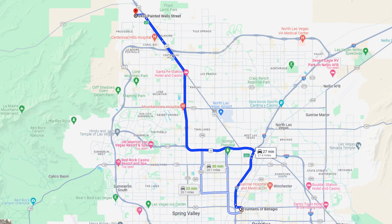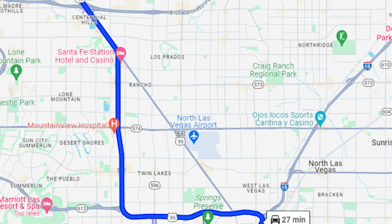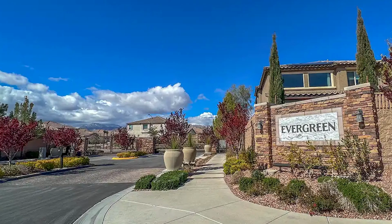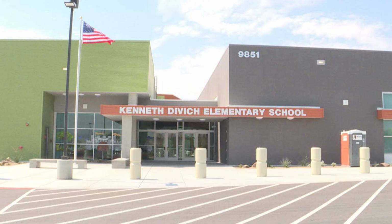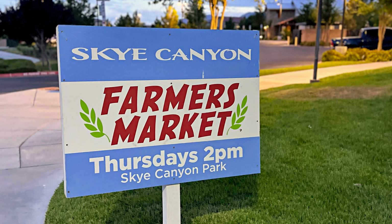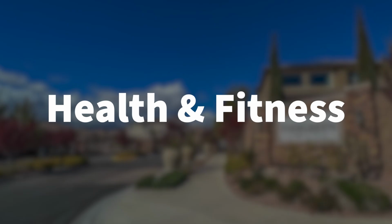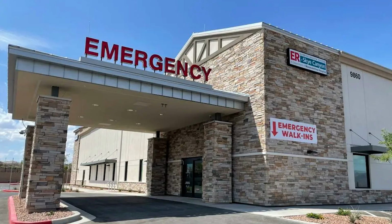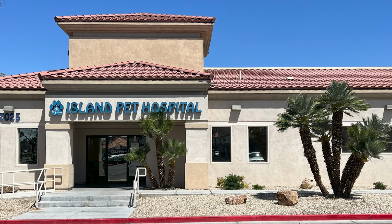Before we begin the tour, let me guide you on how to reach Evergreen at Skye Canyon from the Bellagio Fountain. These are the amenities available at Evergreen at Skye Canyon. Schools: Edmundo Eddie Escobedo Senior Middle School, Kenneth Divich Elementary, Arbor View High School. Grocery stores: Las Vegas Farmers Market at Skye Canyon, Smith's Marketplace, Albertsons. Health and Fitness: Skye Fitness, Planet Fitness. Hospitals: ER at Skye Canyon, Centennial Hills Hospital. Pet Care: Canyon Pet Hospital, Island Pet Hospital.